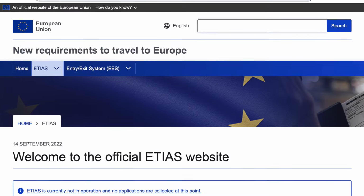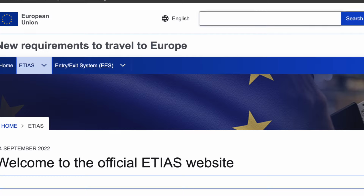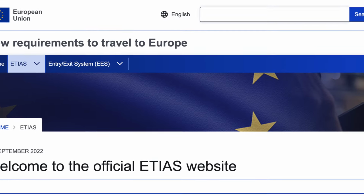And what you'll have to do is to go onto a website and fill in a fairly simple form which asks for your passport details, your full name, date of birth, and any criminal convictions you've had. And the system then, within 96 hours, should give you an ETIAS, a visa waiver form that you can use, but that will be attached to your passport number. So when you scan your passport, you won't need to show the ETIAS as well, because the system will know that you already have an ETIAS.